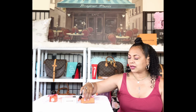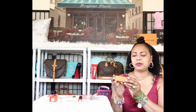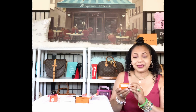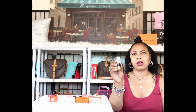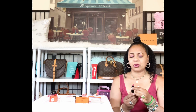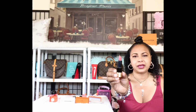So the next thing that I wanted to talk about is that I am loving the Hermès lipstick. I don't have it on today, but the one that I have is Rose Épice, shade number 21. It's a satin lipstick, because the Hermès lipsticks come in the satin and the matte formula, and mine, the Rose Épice, is a satin formula, and it's so, so pretty.